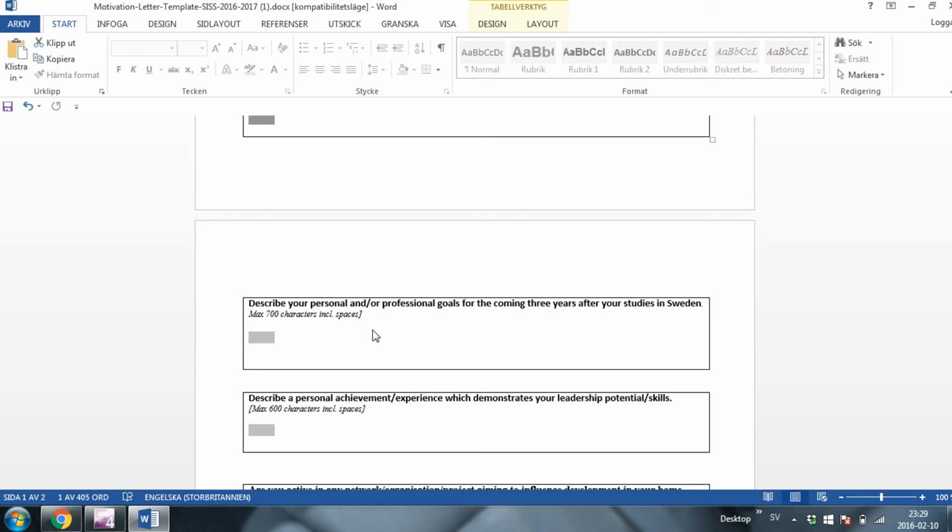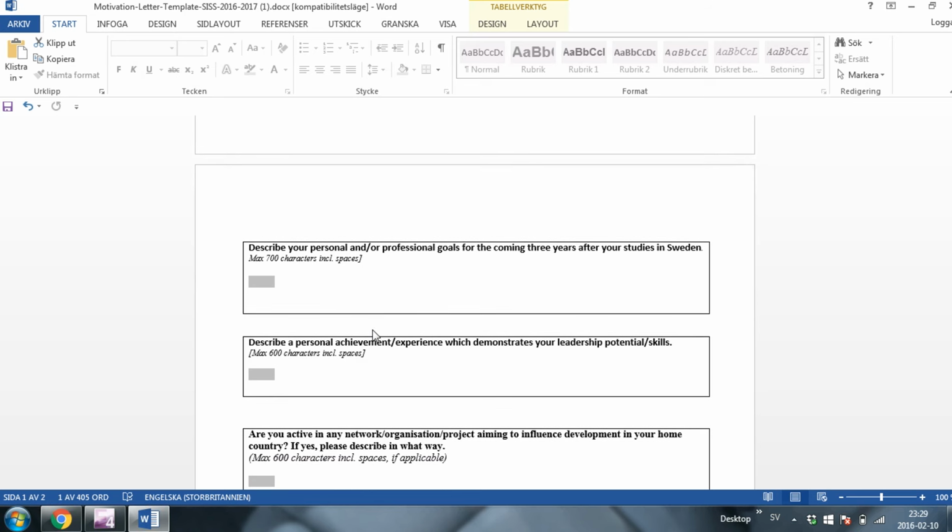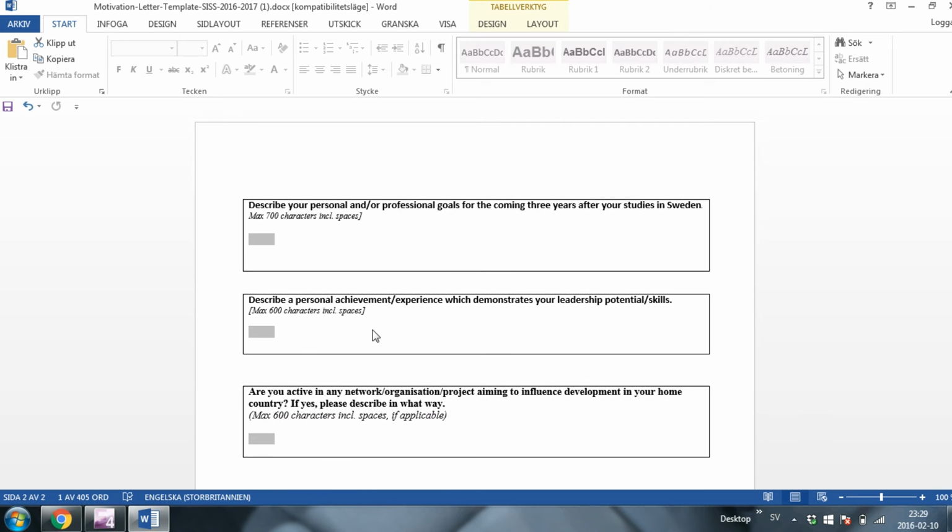The second one is: describe your personal or professional goals for the coming 3 years after your studies in Sweden. Actually, they want to know what you are going to do after 3 years. Let's say you have to say, okay, I'm completing my master's program in 2 years. That is a 2-year program, and then after that I'll go back to my country. Then I will start working on this one and that one, and after 3 years I'll be in a position of making a decision to influence something like that. I mean, they want to know that you have a goal, that you are not just wasting their time. So that is the idea here.